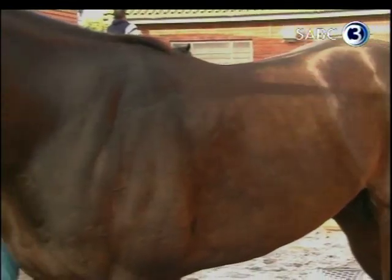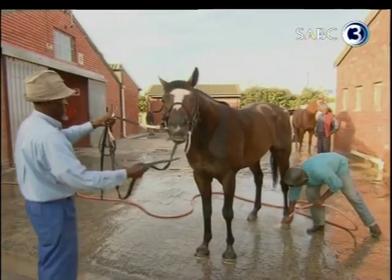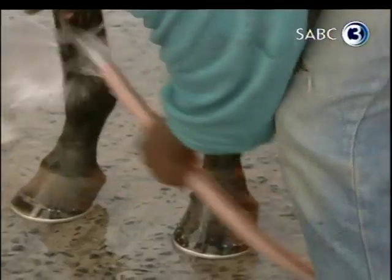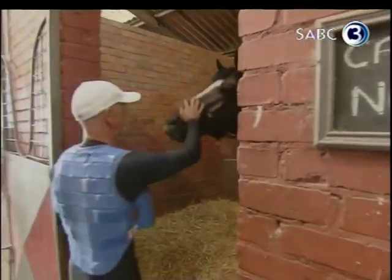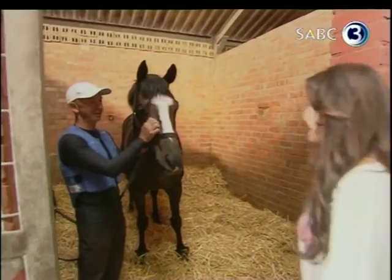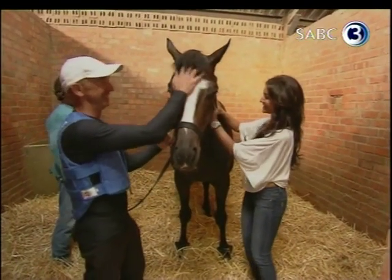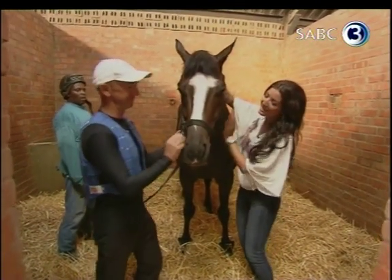Australia's Black Caviar just retired undefeated in 25 races. American legend Seabiscuit showed that same hunger to win, as did Secretariat in the 70s. Cape Town Noir possesses that instinct for the finishing line, and jockey Carl Nisius has ridden him to victory.